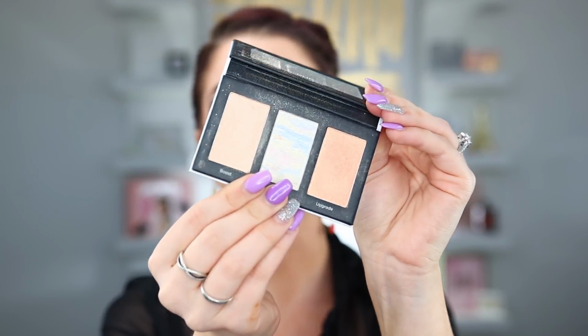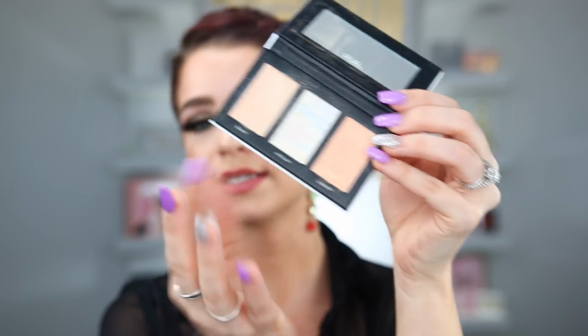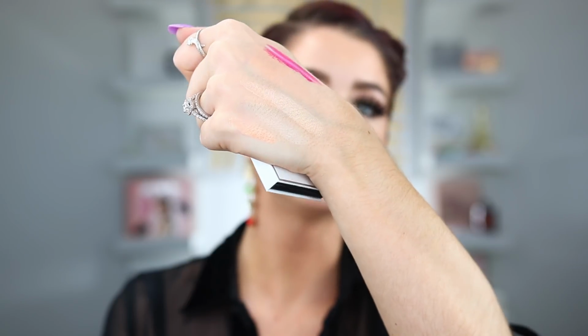It has 3 little highlights in here, so it is kind of like a mini palette. It was really nice to travel with. The first shade and the second shade are my favorite. The third shade is a little bit dark for my skin tone, but these 2 right here are seriously so pretty. Let me swatch it so you guys can see what I'm talking about. Here are all 3 shades swatched.